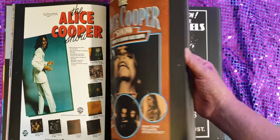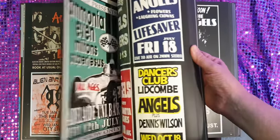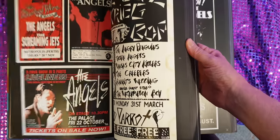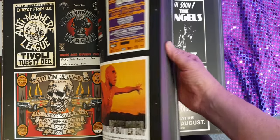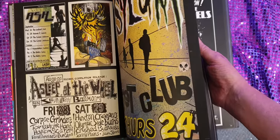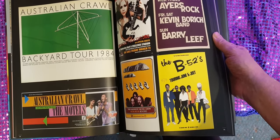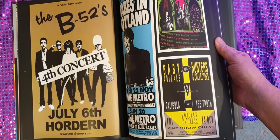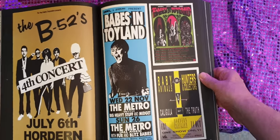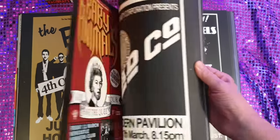Alice Cooper show. And there's something for everybody in here. Alice in Chains, America, The Angels, Ammonia. So there's, you know, punk, country, but the artwork has been reproduced so beautifully. First B-52's tour, 1980, Australian core. And this B-52's poster was an additional show at the Hordern in Melbourne. That Babes in Toyland, that was a great show at the Synagogue in Adelaide.